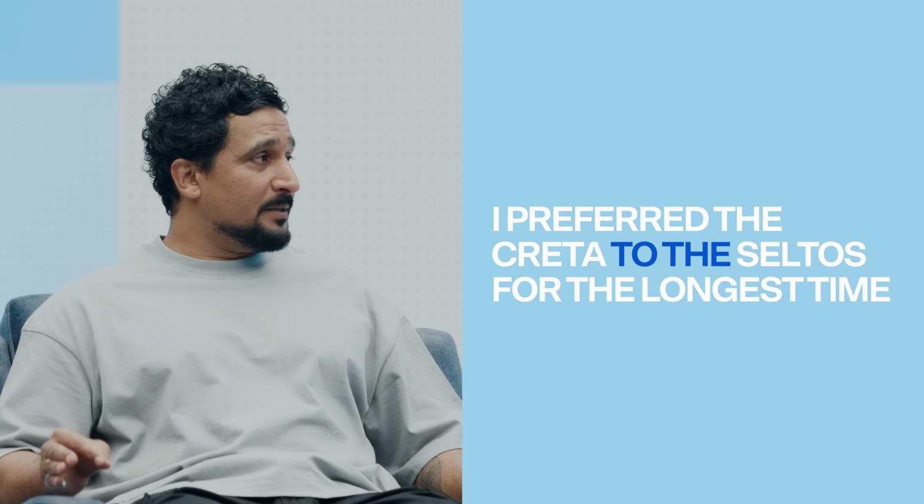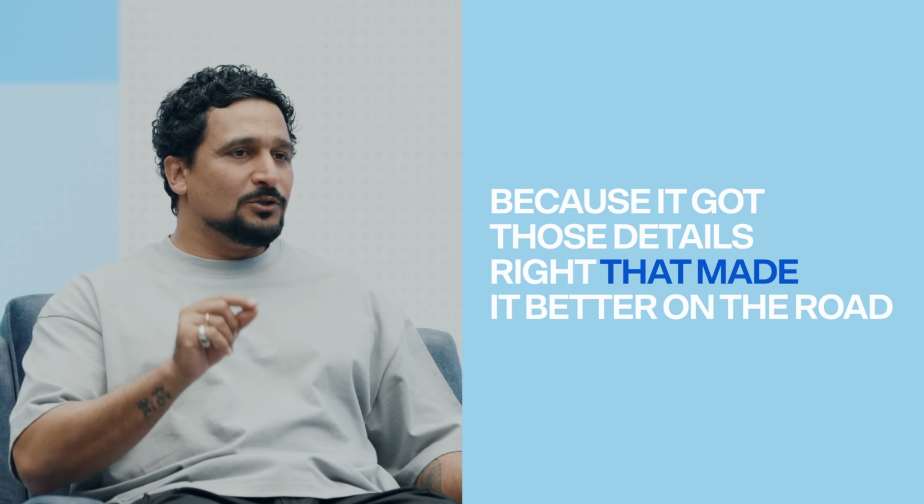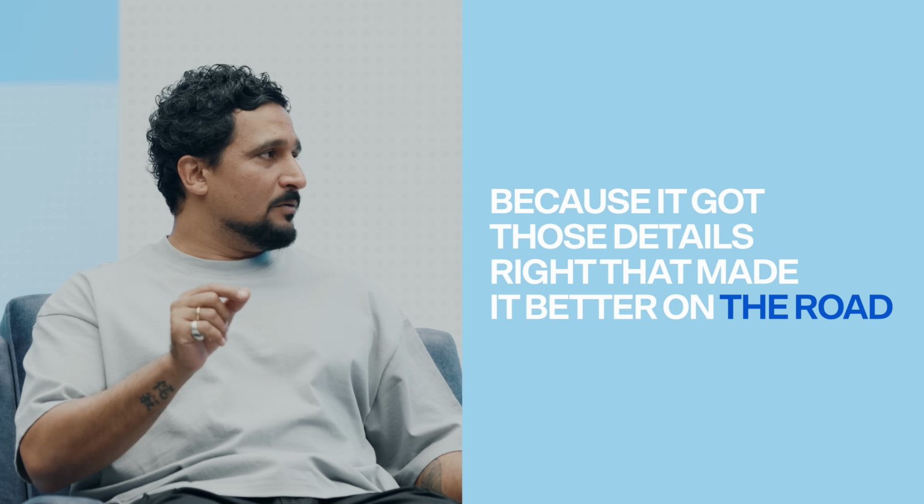Yeah. And that has been, I think, its sweet spot. It's the reason why I preferred the Creta for the longest time to the Seltos, because it got those details right, which actually improves your experience on the road. And at launch, when the Creta and Seltos were new, this generation, you could feel these differences on the road in terms of noise insulation. So the Creta's cabin was quieter. The back seat was more comfortable. So it became more family friendly because of those things.